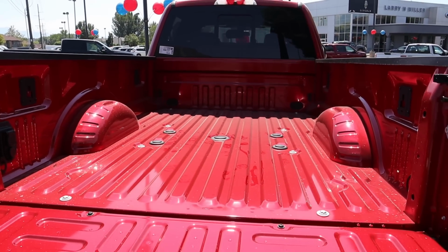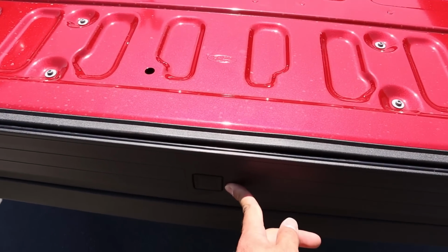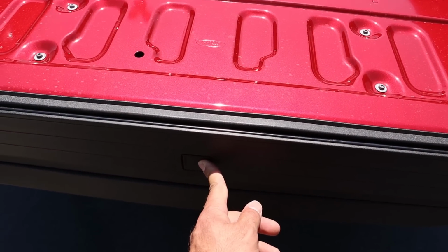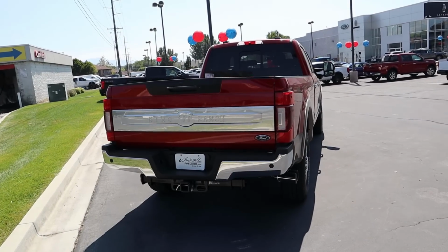And then this particular one doesn't have the spray-in liner. It is an option you can get. And then this one does have the bed step added to it as well. And with all that being said, we'll lift her up. Now let's finish things up here with the rear.